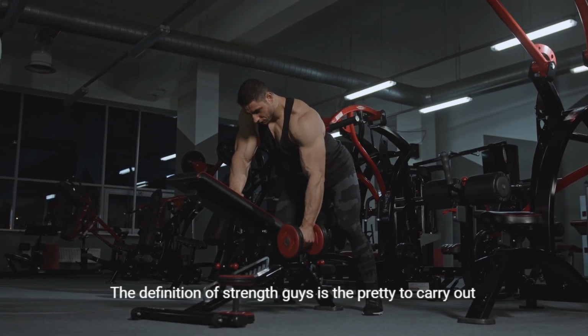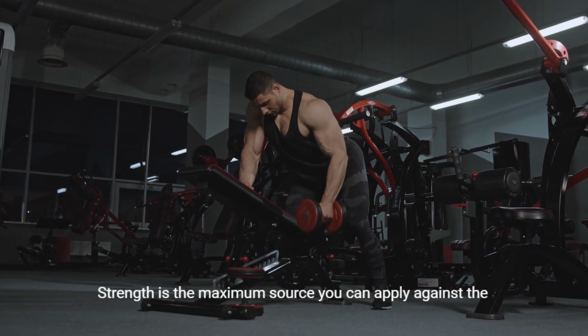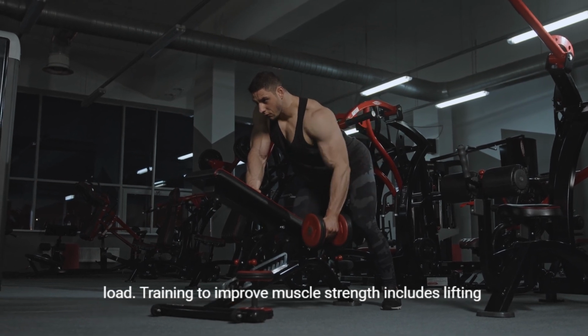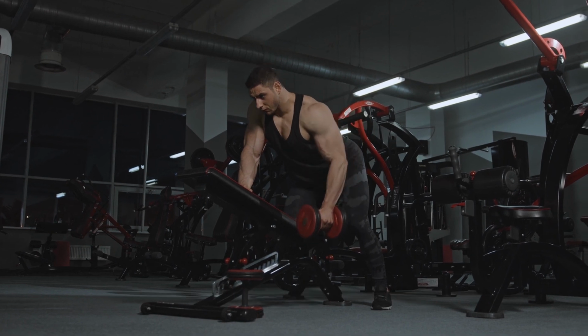The definition of strength, guys, is the ability to carry out work against a resistance. Strength is the maximal force you can apply against a load. Training to improve muscle strength includes lifting weights or otherwise doing resistance work.